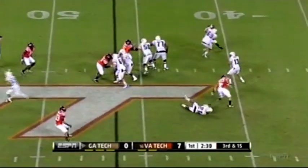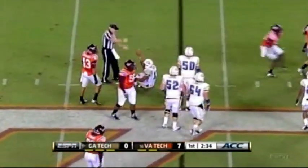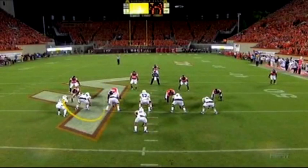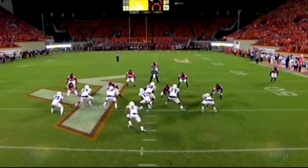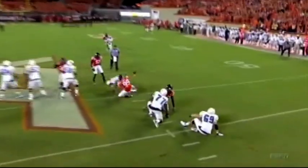3rd and 15. This is not their game. The play action pass. And James Gale. James Gale right here down at the bottom of your screen. Let's see what he beats him with. He comes off and they try to cut block him, and you throw a no-hitter on a cut block.